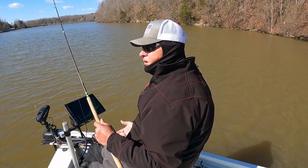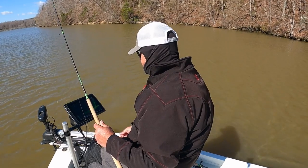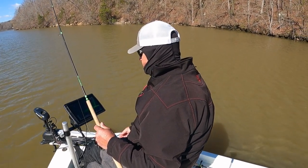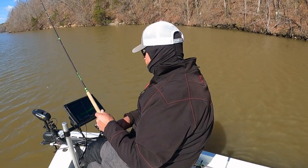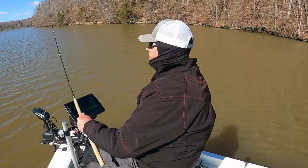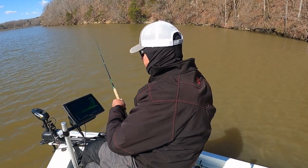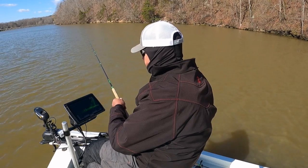A lot of people leave their grid on. I don't particularly like the grid. To me, it kind of clutters the screen up, you know. But to each his own. I'm not saying that's a right or wrong idea. You can do whatever you want to. I'm not saying that that's incorrect.